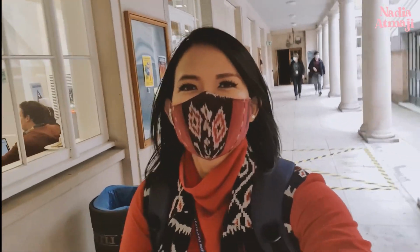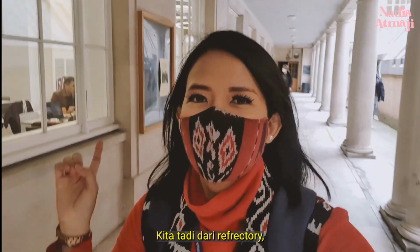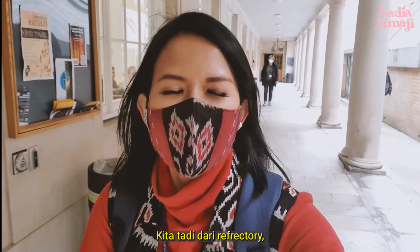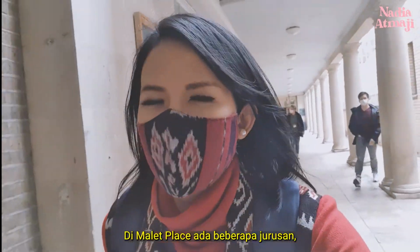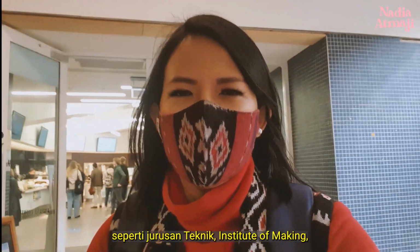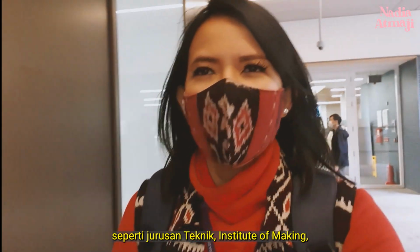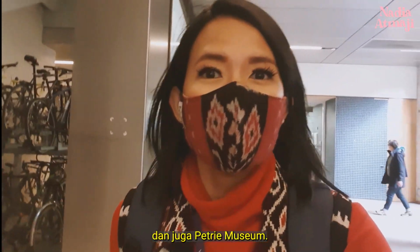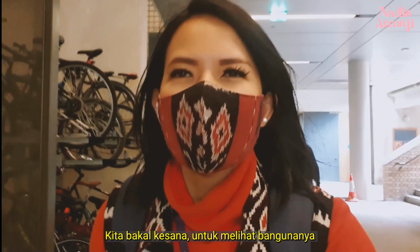Hi! We're at the Wilkins building. We just saw the refectory. Now we're heading to the Malet place. In Malet place, there are several institutions there, like the engineering and then Institute of Making, also the History Museum. And we're going to see the buildings and yeah, let's go.